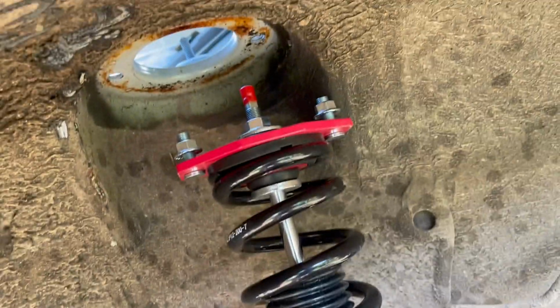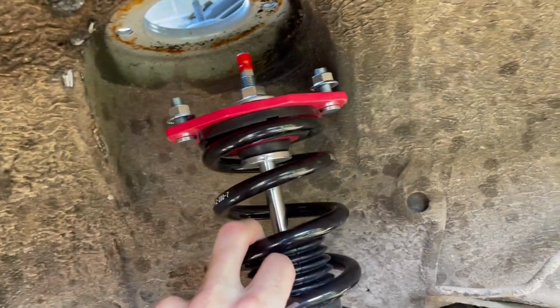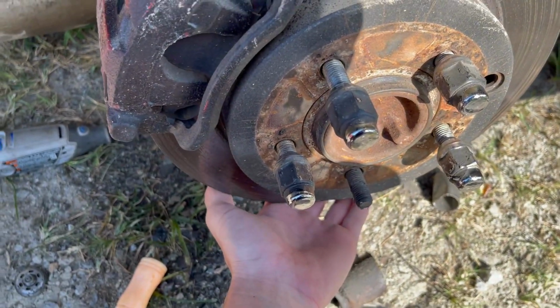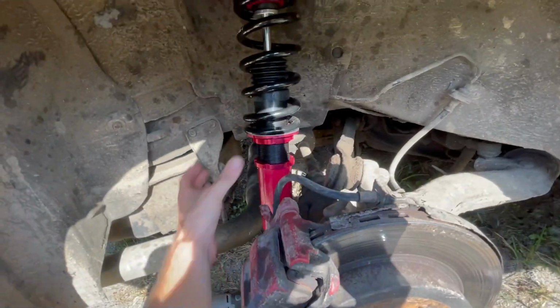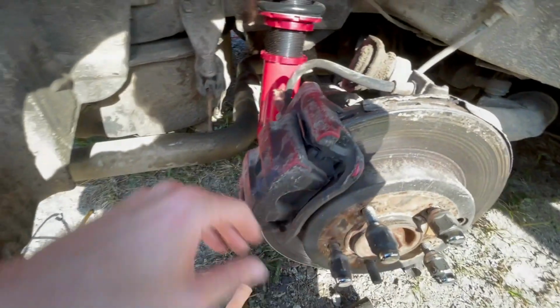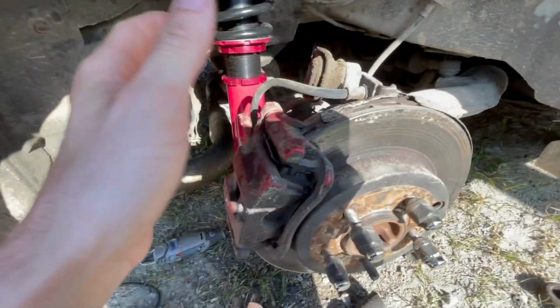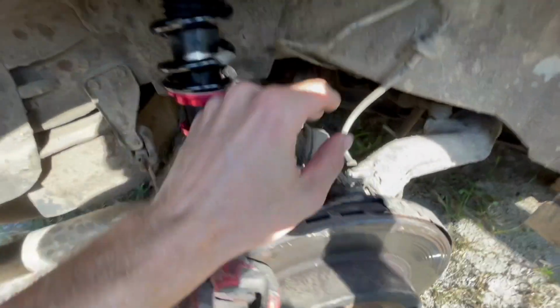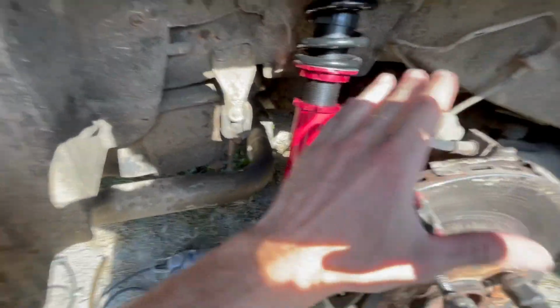So there you go. We got the top part there. We're just gonna line that up here in a second. We're gonna have to then jack this up. It's actually taking me a little longer to get this video out to you guys, because I was having so much trouble getting the old shock off of this car, because as you can see, everything's really, really corroded. So it was taking a while to get some of the bolts undone.